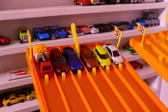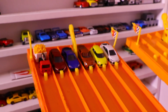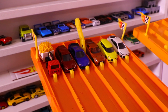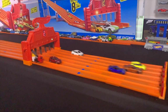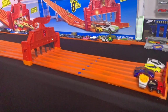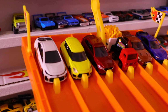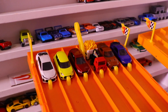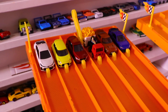A close race in race number 1, but it is the Nissan GTR that takes the win. Let's see if the GTR can finish them off in race number 2. Here we go. On your mark, get set, go! And race number 2, the Suzuki Swift takes the win, beating out the GTR and the rest of the crowd. Let's go ahead and get race number 3 started. Can the Suzuki or the Nissan finish them off? On your mark, get set, go!